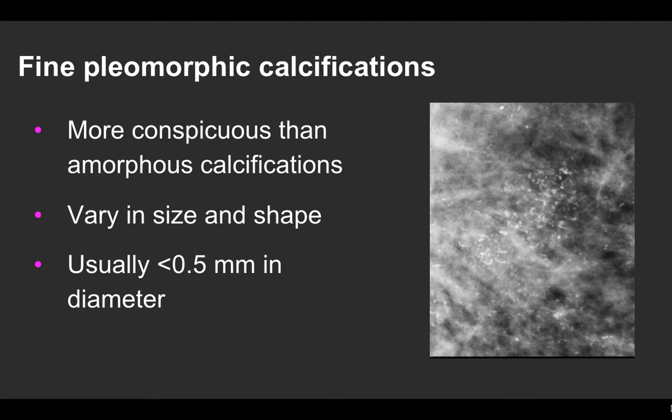Fine pleomorphic calcifications have a higher positive predictive value for malignancy, 29%, than the amorphous or coarse heterogeneous, but still this would cause it to be placed in BI-RADS assessment category 4B. They vary in size and shape, and they're usually less than 0.5 millimeters in diameter.